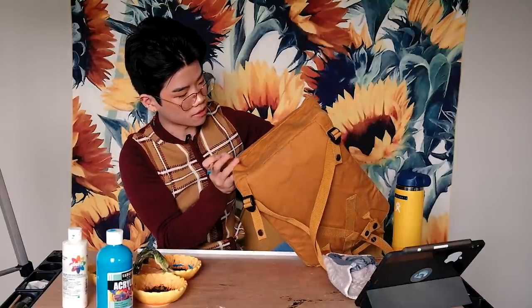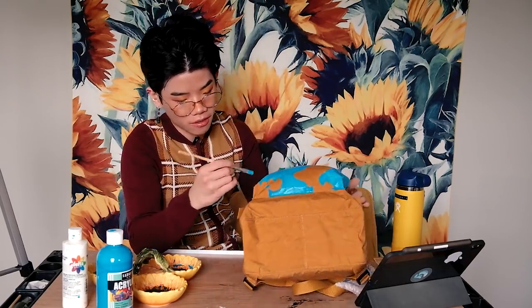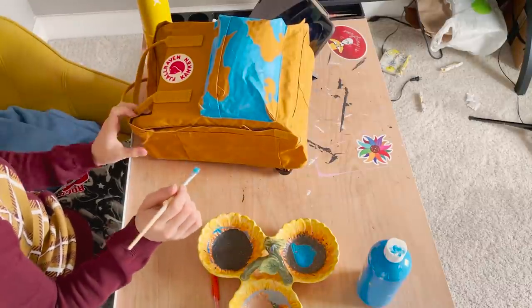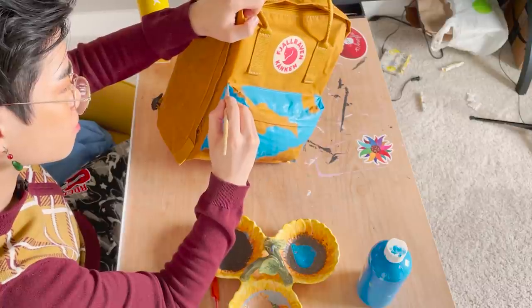Let me see how the rest is doing. Okay, it's not too bad. I'm gonna have to wait like 10 years for this to dry though. This is going to use up a lot of your paint too. Like it's soaked up so much. This is a tiny canvas too. So don't be afraid to slather it on. It'll literally disappear anyways. All your work.